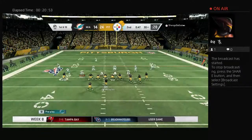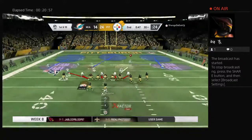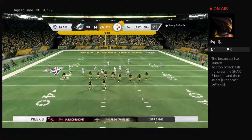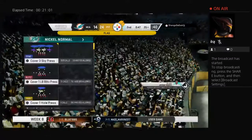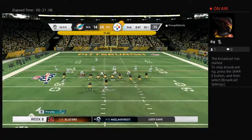Ready? 52's the mic. Watch the run, watch the run. Now flags will come in. I think this one's going to be on the defense for jumping. A free 5 yards as the defense jumps.